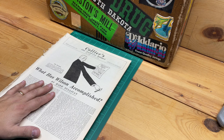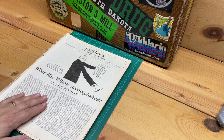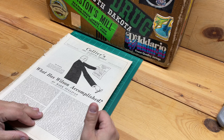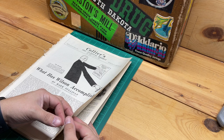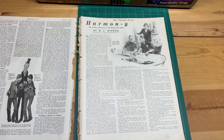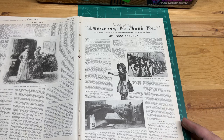And now that I'm doing print ads, I figured I would see what's in here and go from there. So what has Wilson accomplished? I mean, I could just leave this as a full cover. Technically, this is the magazine cover for 1919, but we'll see. Just going to go through with you guys, and let me try to switch this camera. All right, that's a little bit better. I'm behind the camera, so hopefully my voice picks up okay. So we're just going to go through here, see if there's any cool ads that kind of stand out.